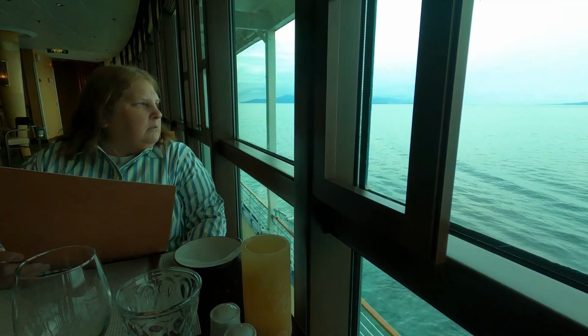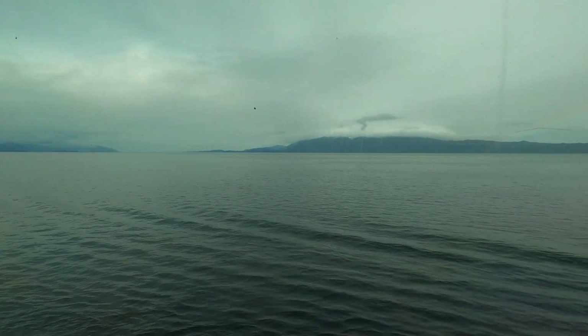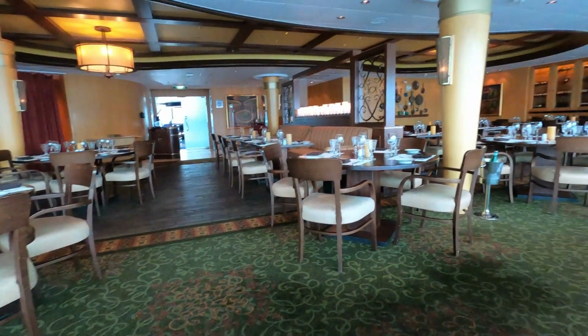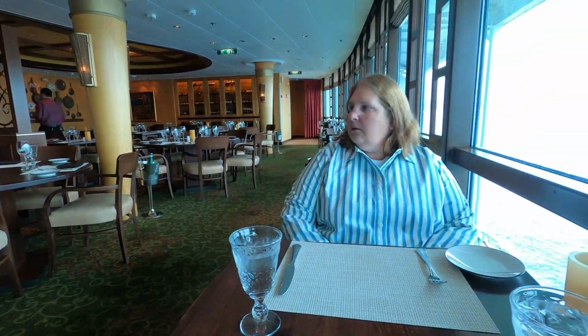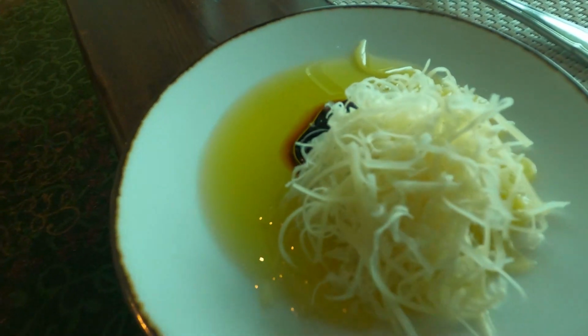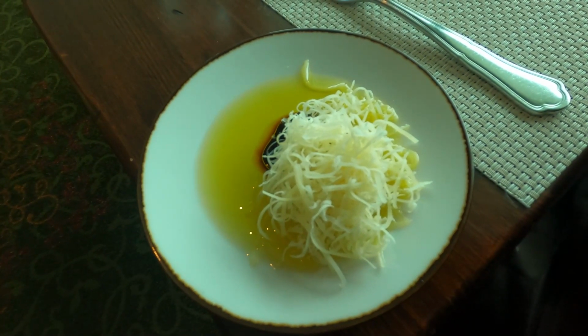So once again at Giovanni's, we have a nice window seat. We came a little early for our reservation. And we do like to eat early. Today we kind of planned to eat early anyway, but we have the restaurant to ourselves. The bonus of eating early is that we can still hit the buffet while it's open later if we want a little dessert snack. Bread course will be arriving momentarily, but we got some oil and vinegar and some cheese on it. So that's going to be yummy.